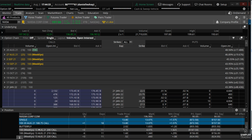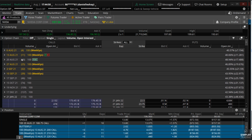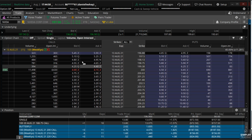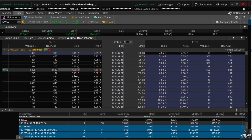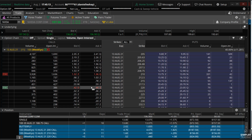Then also Bruce, who's in our trading room as well, had just picked up this butterfly, and I thought, hey, that looks like a great butterfly, so I'm going to copy Bruce's idea. So this is an August 13th 200, 210, 220 call. The reason why I like this fly, and this is how I set these up a lot of the times as well, is that it's the week before earnings, so it really gives you ideally the rally into earnings as well. And it's out of the money, so it made it really cheap. So I got the 200, 210, and then 220 butterfly.